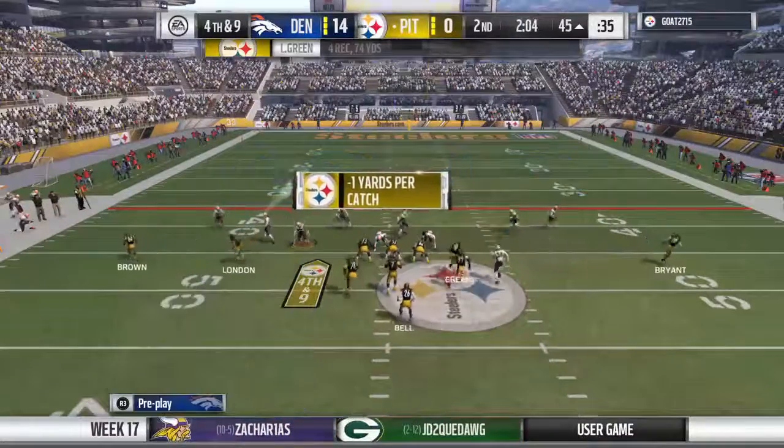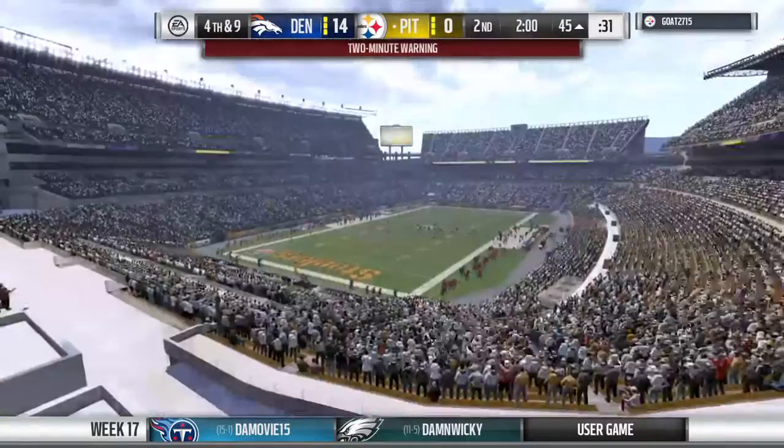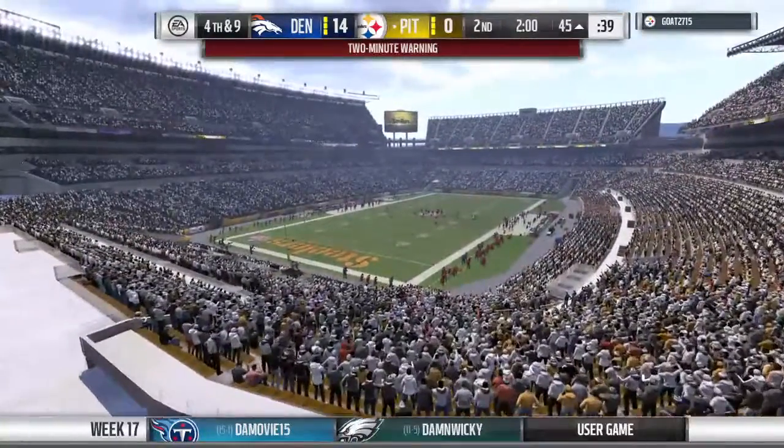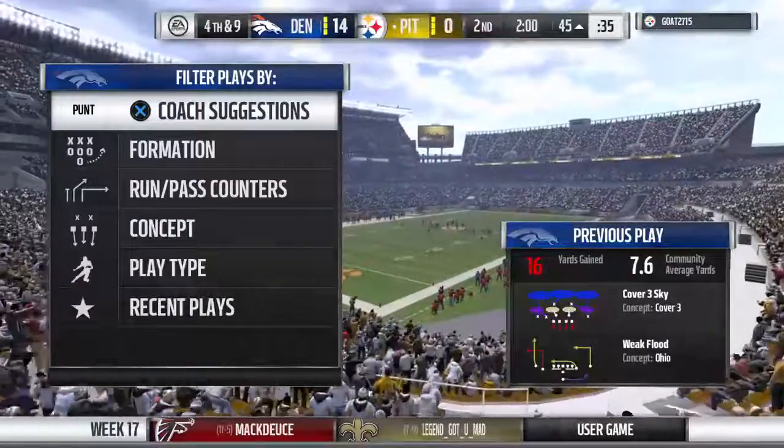And a tough ask here. They're going to go for it on 4th down and 9. So a pause here for us as well. Time to pay some bills. Back to Heinz Field after this.